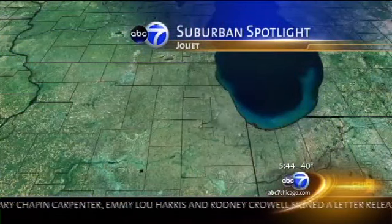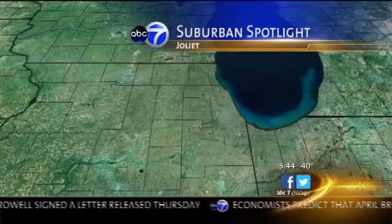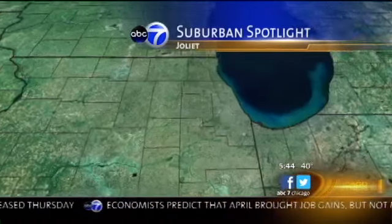More on that in just a minute, but let's talk about the weather because we are seeing a little bit of light rain right now here in Joliet. Nothing all that heavy, but we could see some more off-again, on-again light rain here in the Joliet area. More so here than in the city, and you can see temperatures will climb to near 60 degrees.